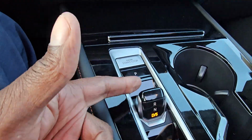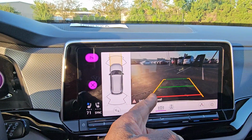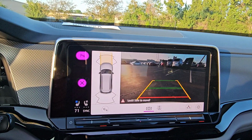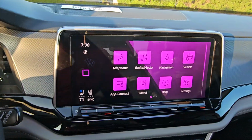So I'm going to go ahead and put it back in drive. So we're back in drive here, drive up here, and this screen remains. It'll remain until you drive off, probably about 30 seconds after you drive forward, so it'll stay on. But I'm going to go ahead and put it in park. That kills that camera right there.